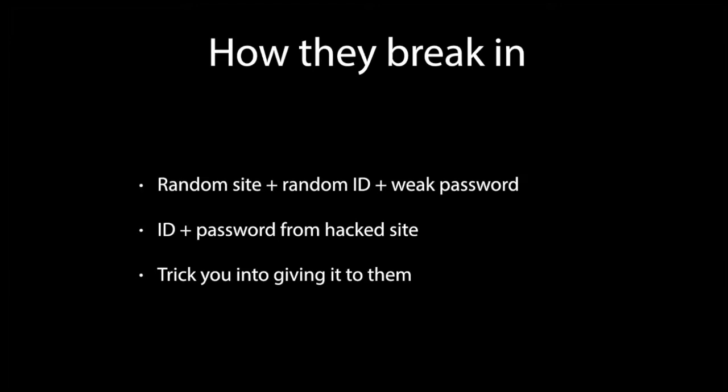And it doesn't require any of this hacking kind of stuff. Doesn't require computer skills. It just requires people skills, and not even very good people skills. If you ask 1 million people in a really bad way to give you their password, you're going to get a few people that do it. So that's how they get your passwords. And the way to protect against it is to use strong passwords.